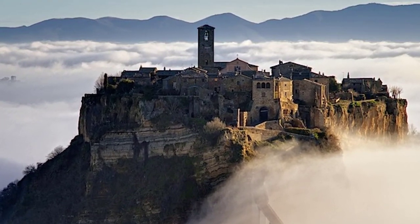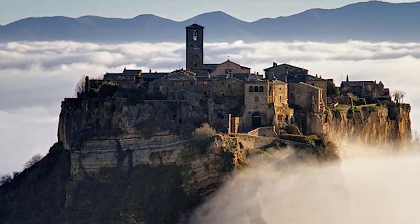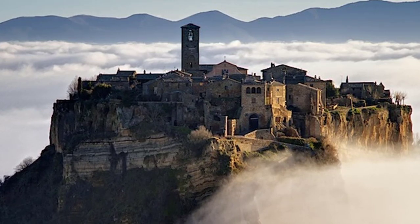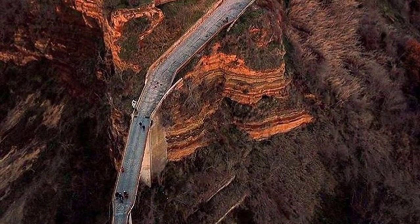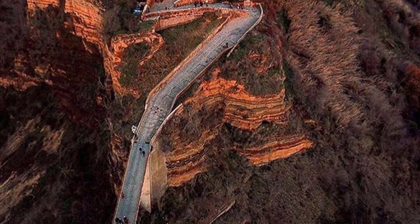Civita is like an island. It is not surrounded by the sea, but by ravines. Between Bagnoregio and Civita, there is a metal bridge to span the difference in height. When the wind blows, you will almost blow away from the bridge. You can imagine what the wind does to Civita's soft soil.